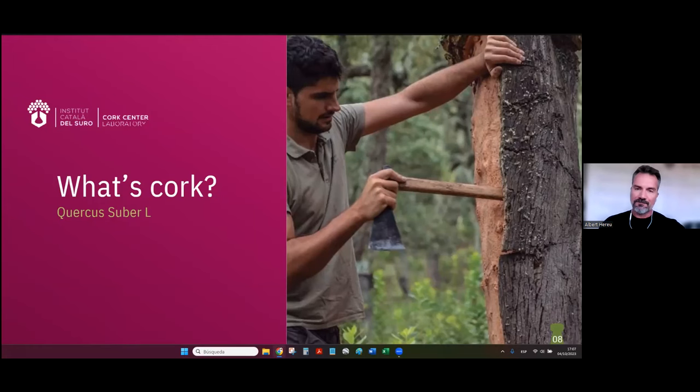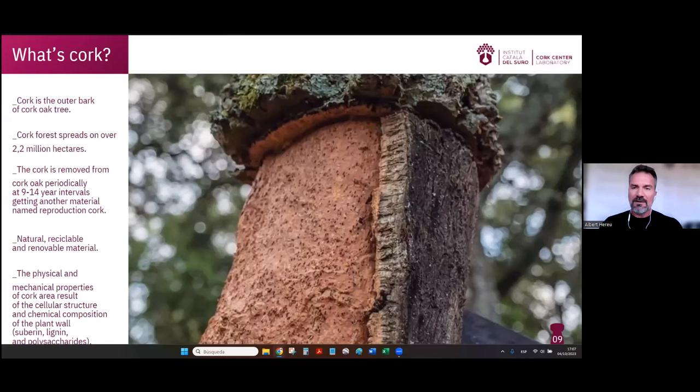So the cork is the bark of the cork oak. The cork oak is a tree that is very resistant to drought. It is adapted to the Mediterranean climate and is mostly found in areas that are legally protected due to their natural interest and high biodiversity. Its sustainable exploitation is fully compatible with legal protection.